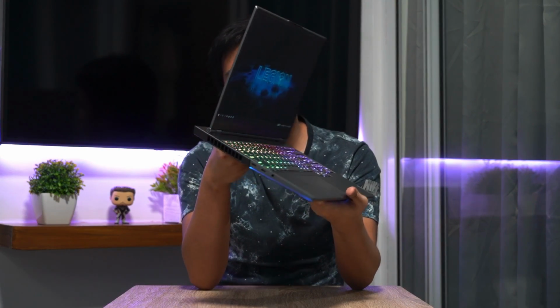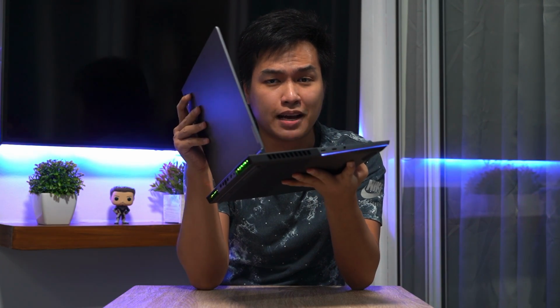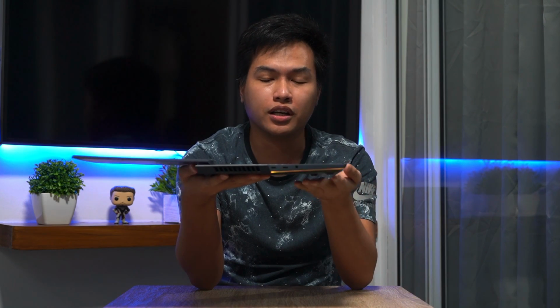Okay, so this is the Legion 7i. We're very excited to bring it here in the Philippines. Again, this is just an engineering sample, so you might be seeing some changes or tweaks on the design of this device once it's officially launched in the country.